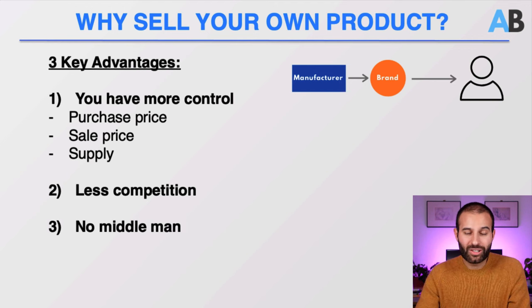That's the sweet spot. The fourth and final criteria that you want to be looking for is products that are brandable. Some products just don't work well with branding. There's not really a way to brand them. So ideally you want to find products that are brandable. So those are the four criteria you want to be looking for.